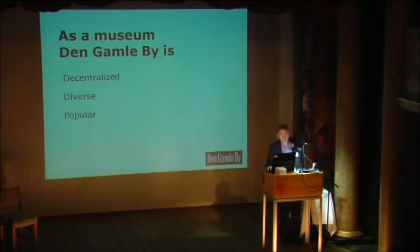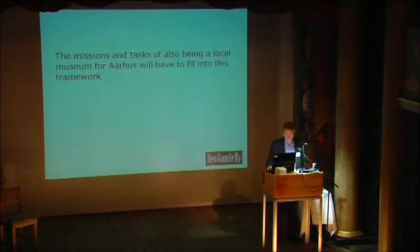So as a museum, you could say that Den Gamle By is decentralized, it's diverse, and it's popular. We usually have between 300,000 and 400,000 visitors per year. And the mission and task of also being a local museum for Aarhus will have to fit into this framework, both the museum structure in Aarhus and the structure of the museum Den Gamle By.